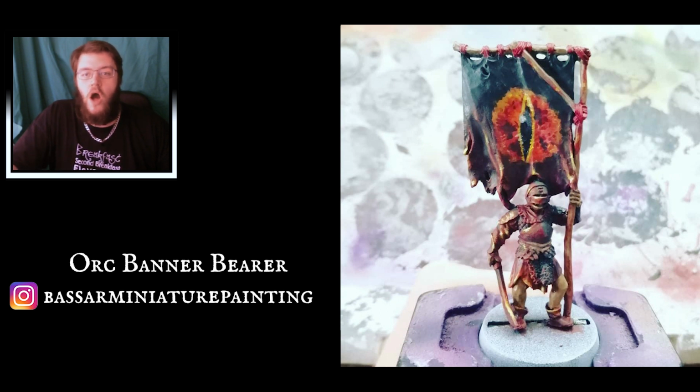It really looks like the eye is staring through the banner, coming out of the banner, looking into you. And I must draw attention as well to the sheer amount of OSL you have put on this model, again, almost to represent that the eye is actually glowing from the middle of the banner. You can see it follows the curves down here, all the light where it should be, and even descends across the orc itself. Absolutely stunning work from Bassar Miniatures there.